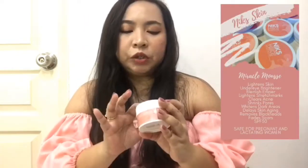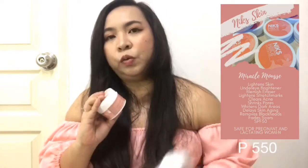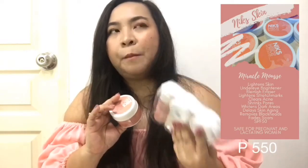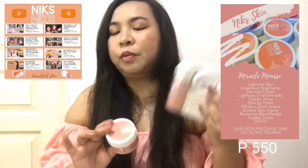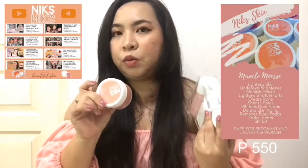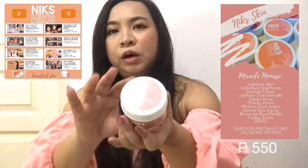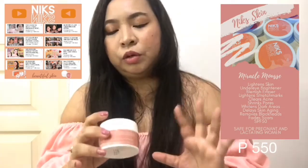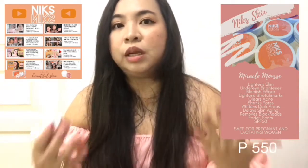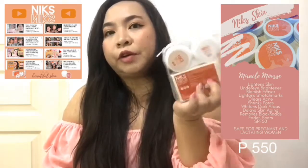Ayan. So, this one is the NIKS Miracle Mousse. Actually, ito, at saka ito, yung product nila are both, parang marami ako narinig ng mga magagandang reviews on both products, both on the set and also on this one. So, if you don't want peeling, pwedeng ito yung gamitin ninyo. This NIKS na Miracle Mousse. But if you want to use both, hindi nyo pwedeng pagsabayin, okay? So, you might want to try this first.